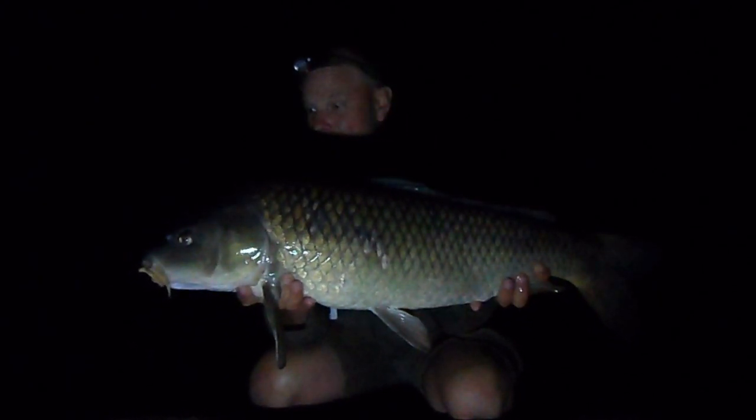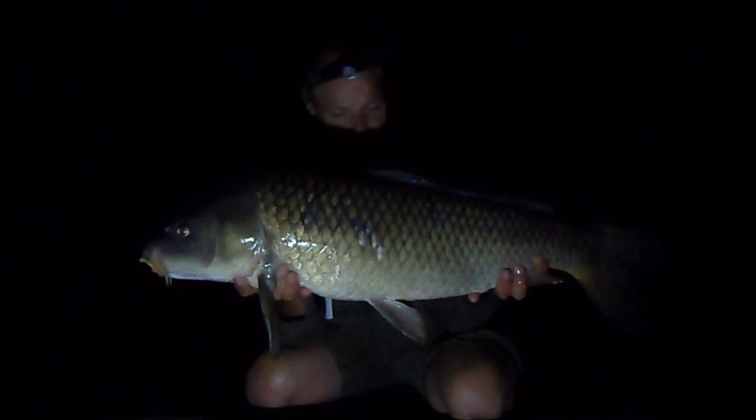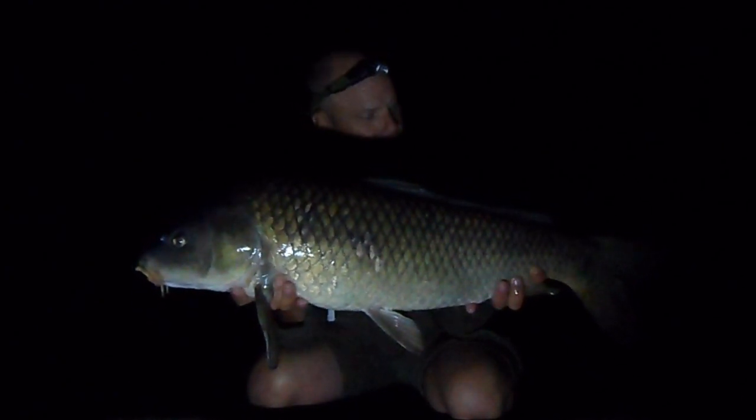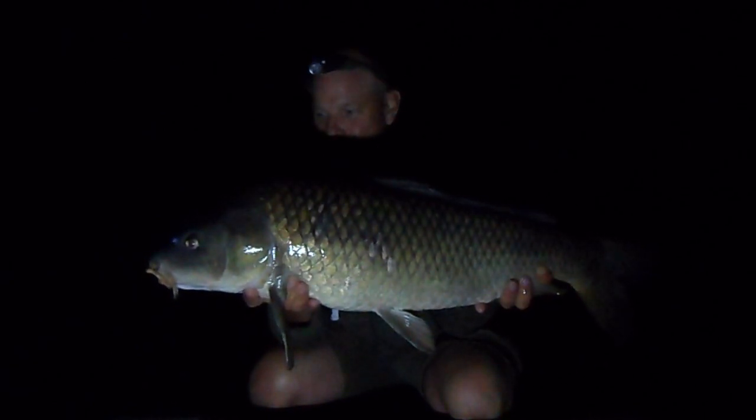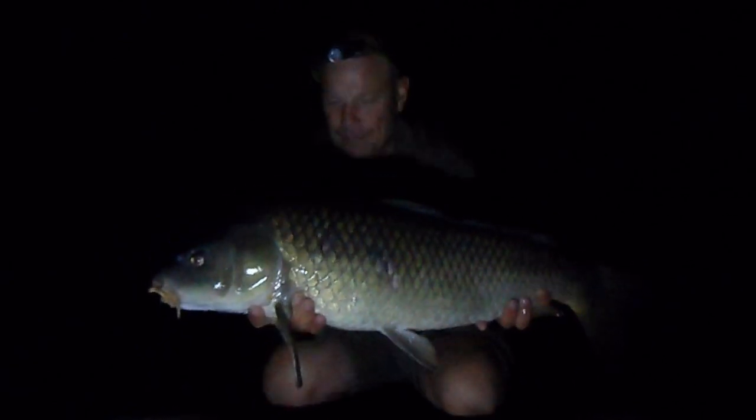So yeah, it's out of the blue. What an absolute beautiful fish. 20 pound river carp. Lovely. Beautiful.